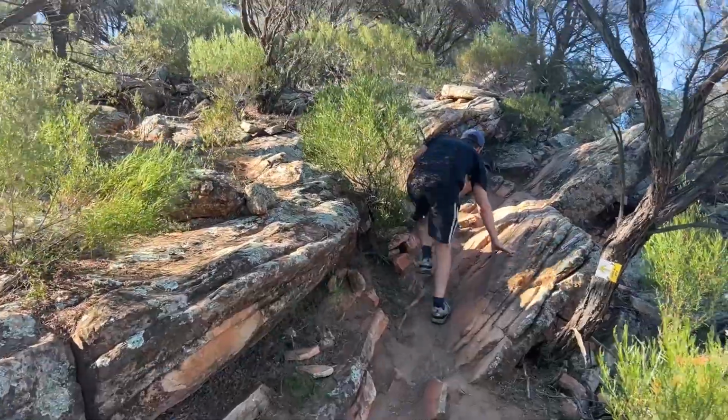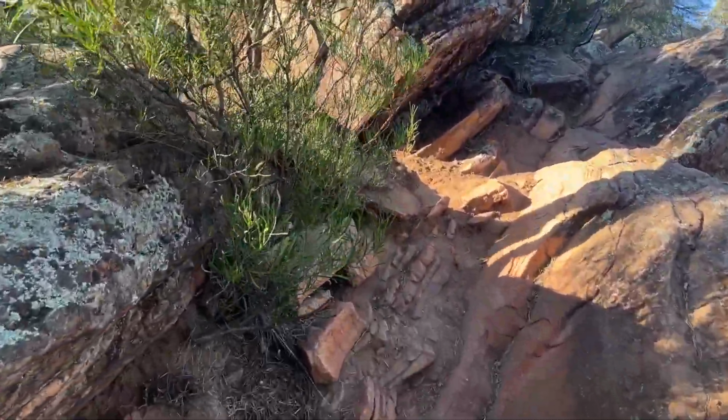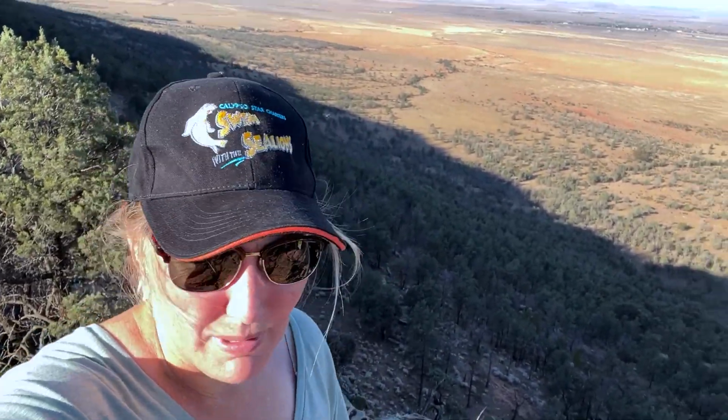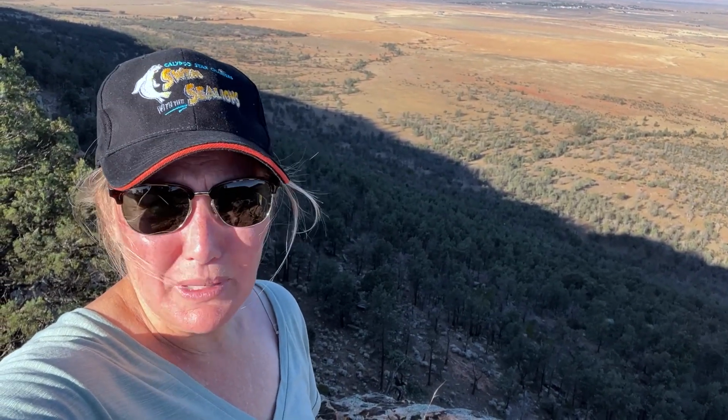This walk is classed as easy. No worries at all. It's fine if you're a goat. This is the view and it's lovely. It was only 400 meters, but it definitely wasn't easy. It was really, really steep. So whoever put easy on that sign's not very good.